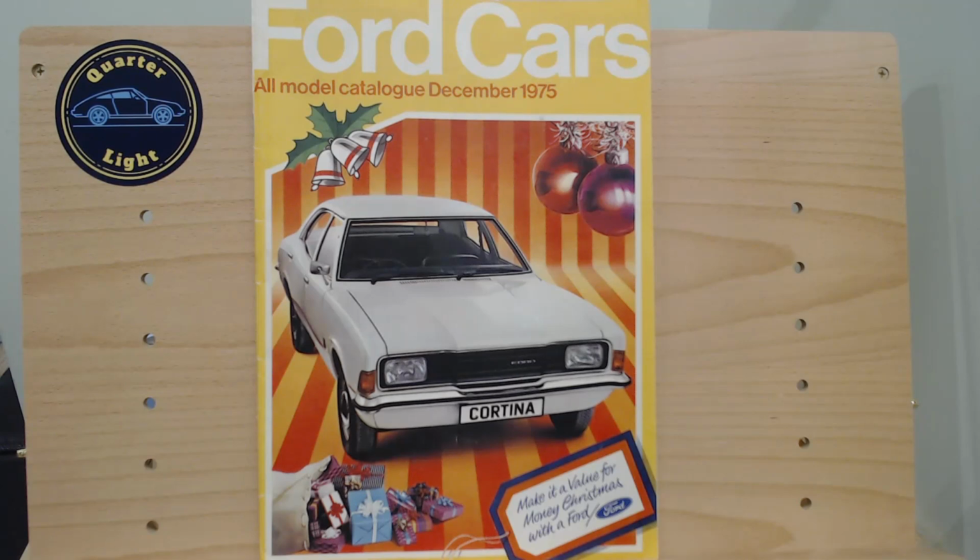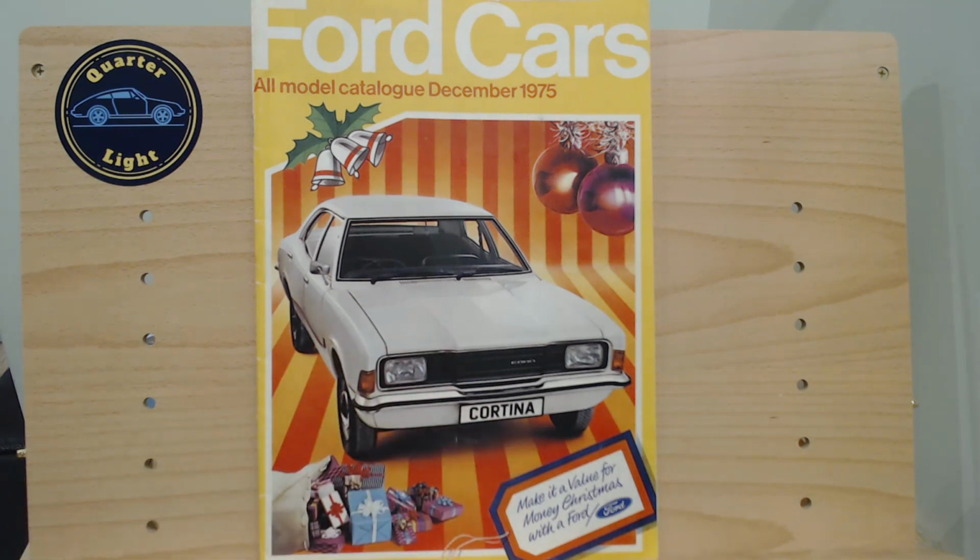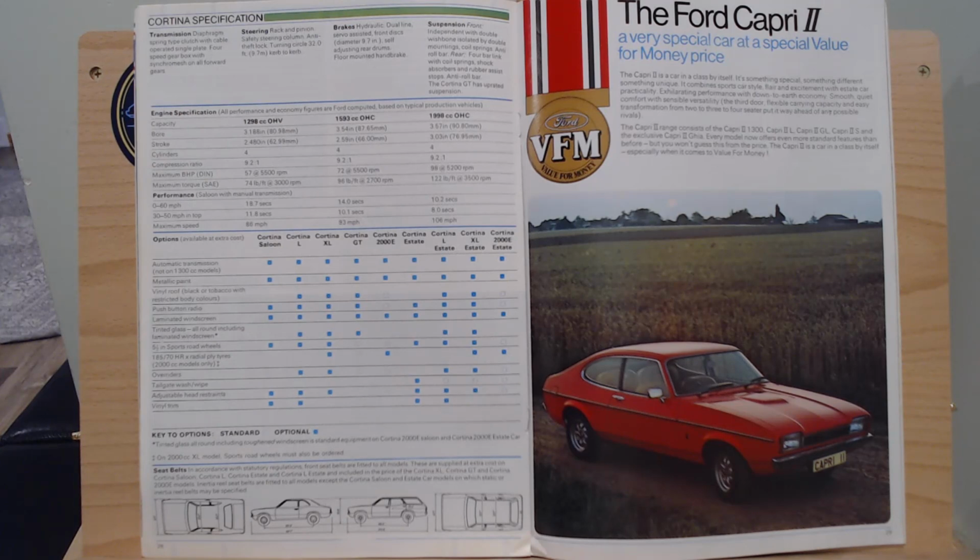And here is the brochure, Ford Cars All Model Catalogue, December 1975, a very Christmassy front cover, talking about making it a value for money Christmas, but with Ford, and you'll see all the way through this brochure it's talking about value for money. We looked at the Mark III facelifted Cortina last week, so now it's the turn of the Ford Capri 1975. That'll make it the Mark II Ford Capri. So here it is, the Ford Capri II, as they called it this time, a very special car at a special value for money price. We'll turn the page and let's see the first model.